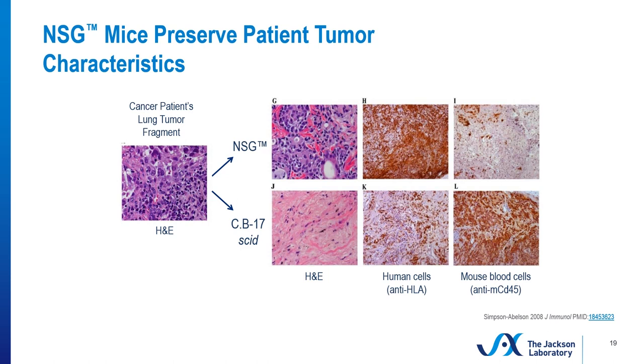All right, so let's begin to build on our story of what PDX tumors look like in the context of the mouse. So let's start by speaking about histology and tumor tissue architecture. So here we're looking at data collected from Simpson-Abelson, Journal of Immunology, and we can see a hematoxylin and eosin image of a patient's lung tumor fragment. And then what we're looking at is what that tissue looks like at the H&E level, as well as in regard to presence of human cells, looking at anti-HLA, as well as looking at mouse blood cells.